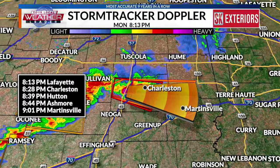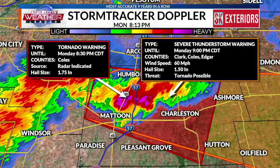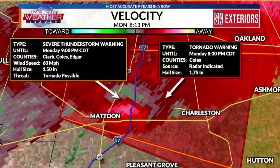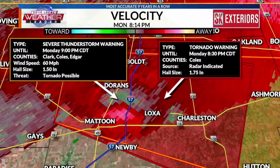The reflectivity has been showing maybe a little bit of the inflow notch here still, trying to show up a bit. Our velocity is still showing there. It's not as intense as what it was a few scans ago, so we might be losing it a little bit. But still, nonetheless, a storm capable of producing a tornado. It's still the same cell that's produced all these warnings over the course of the afternoon and now going into 8:15. It's been a long night.